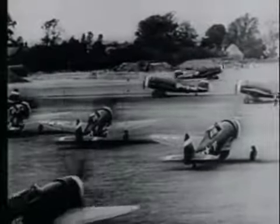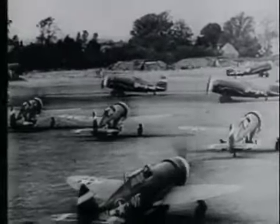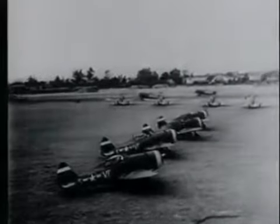Flying in shifts to escort the bombers out as far as possible and meet them on their return, the rapidly proliferating jugs were soon familiar sights to the people of England and to the pilots of the Luftwaffe.